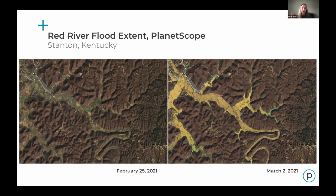I wanted to go into another flooding example to really highlight something that we call tip and cue, where you can combine both our near daily PlanetScope monitoring solution and then our high-res on-demand tasking solution. So here is another flooding event, back in winter of last year, February into March, of Red River flooding in Kentucky. This was another extreme event. I think flooding had reached some 20 feet in some areas of that county.